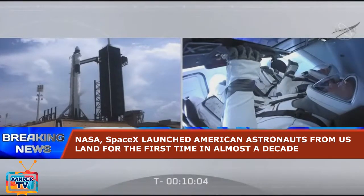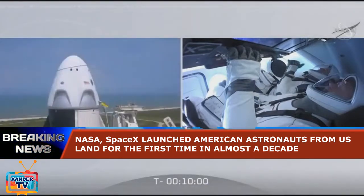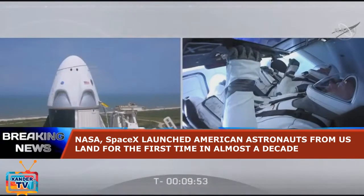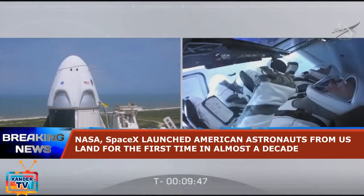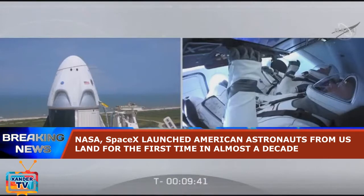Dragon, SpaceX confirmed displays are configured for launch. SpaceX Dragon displays are configured for launch. Copy. Bob, Doug, on behalf of the entire SpaceX team, it's been a huge honor to help you get ready for today's historic mission. Know that we're with you. Have an amazing flight and enjoy those views of our beautiful planet.